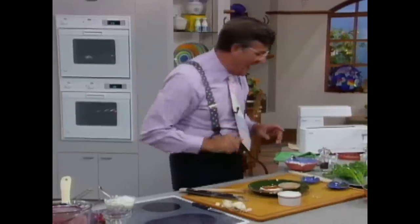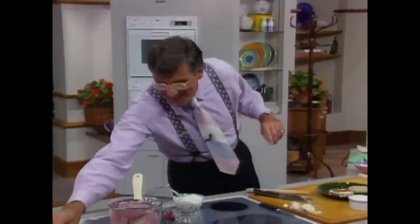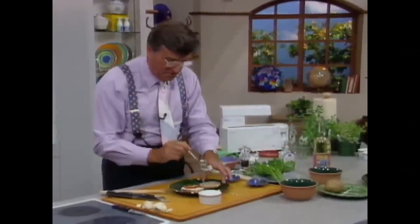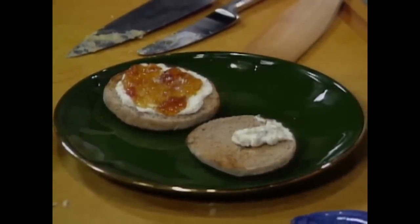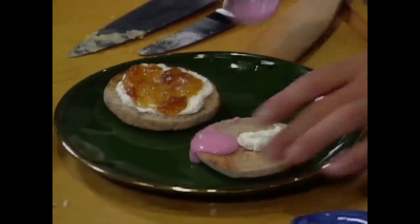I cannot adequately describe to you how much I enjoy that when it's done. It's wonderful. A little bit of the garlic one, I want to put that on here so as to be able to taste it. And a little bit of the strawberry bit too. I want to taste each one with you.